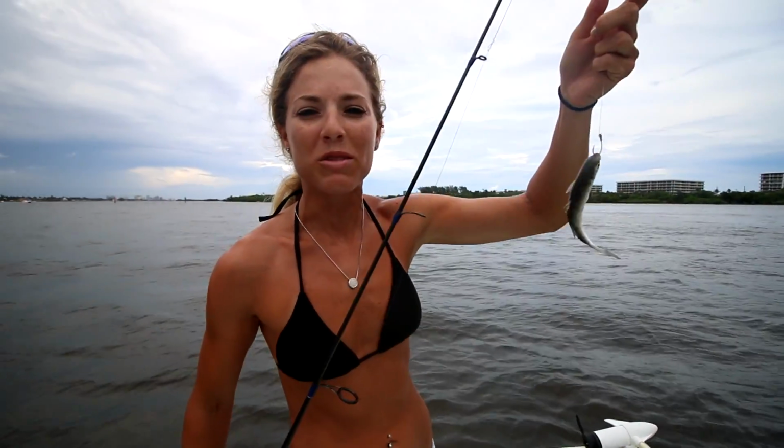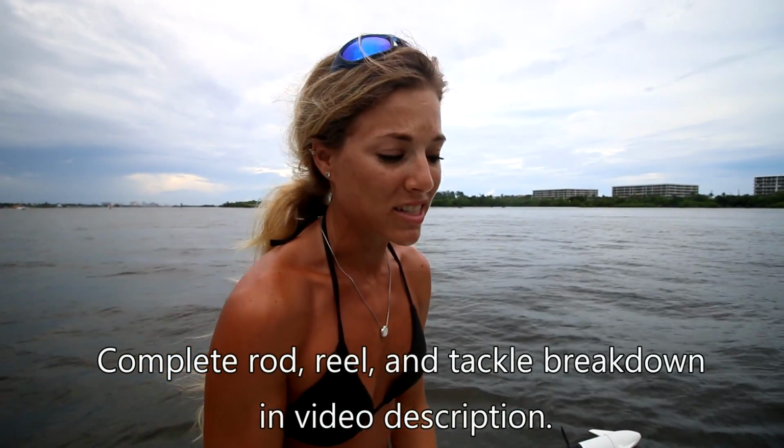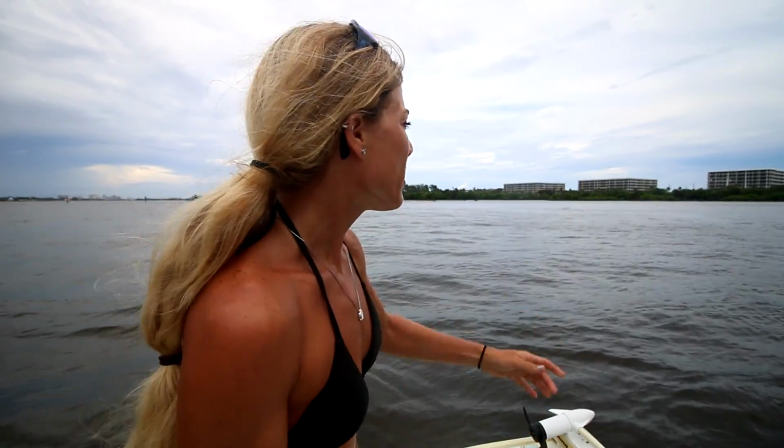And I've got my little finger mullet right here, and what I'm going to do is cast him right in front of the wall. And usually big jacks and snooks hang out and patrol up and down the wall, and that's how they feed, especially during the mullet run. There's a huge school of mullet right here on the corner of this wall, and I just saw a monster snook jump out of the water. So I'm going to try to catch him.